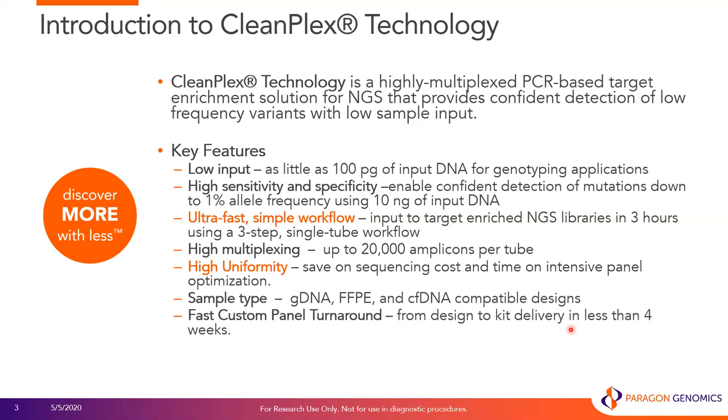We also pride ourselves in being able to offer fast custom panel turnaround. Probably the fastest in the industry, actually. If you require a custom targeted panel, regardless of your application or the organism you're targeting, as long as we have the reference genome, we can generate a custom panel and deliver the reagents straight to your door in less than 4 weeks.